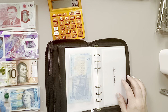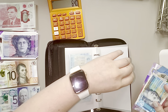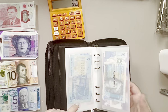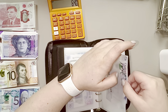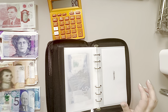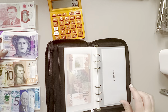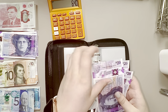And then family time is getting 25. I just think it's weird how £5 notes get so much more beat up looking than any other denomination. Miscellaneous, he's getting a wee 5. Travel is getting 20, that'll be two 10s. Electric is getting 80: 20, 40, 60, 80.